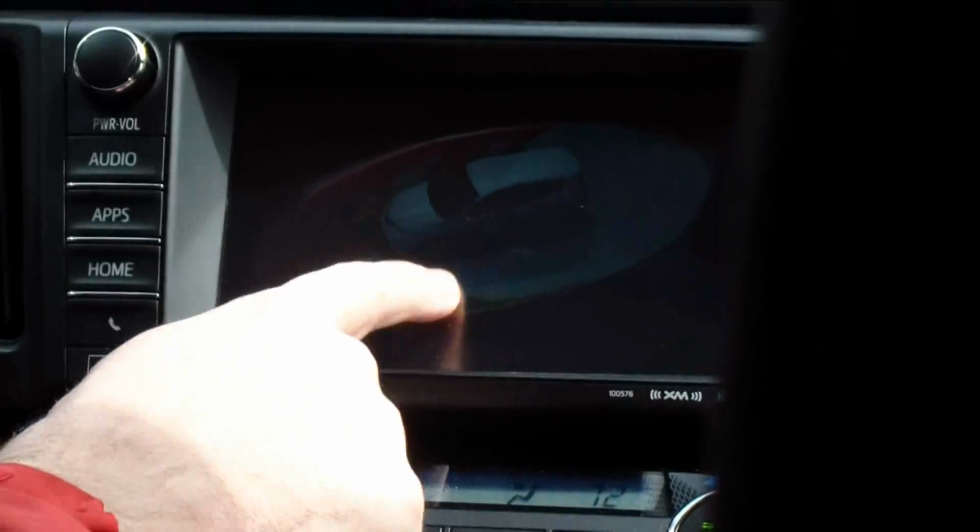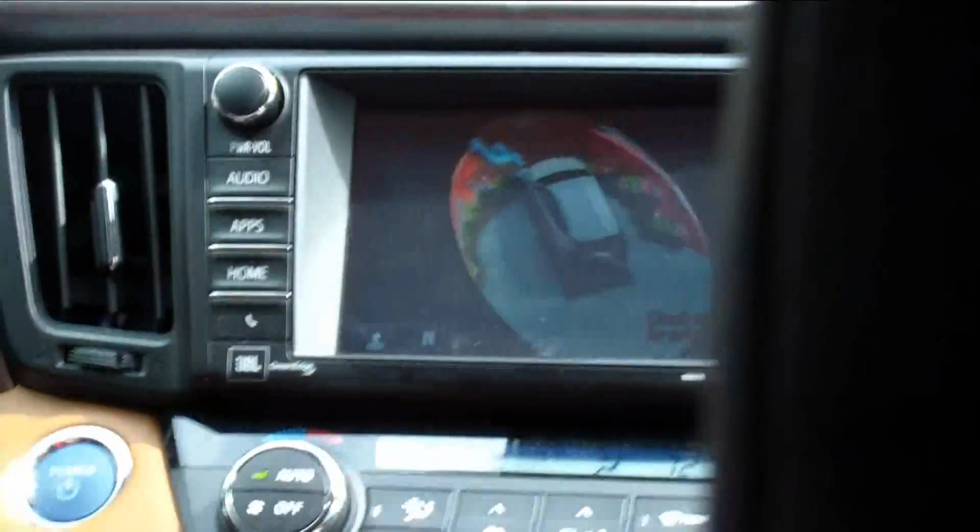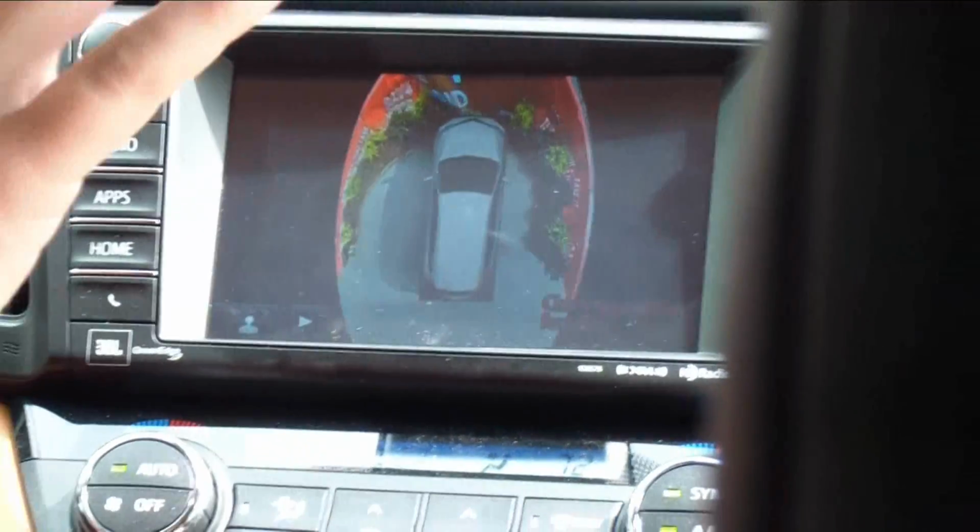Is that in real time? Yep. We can pause this and look around the vehicle anywhere we want. The vehicle itself is a 3D rendered image, but the view is generated much like you'd stitch together a panoramic shot in a cell phone.